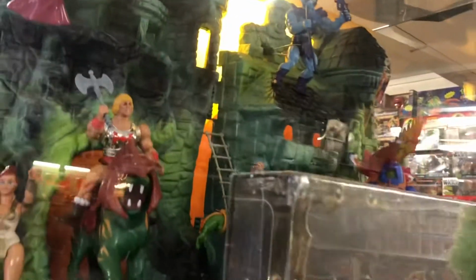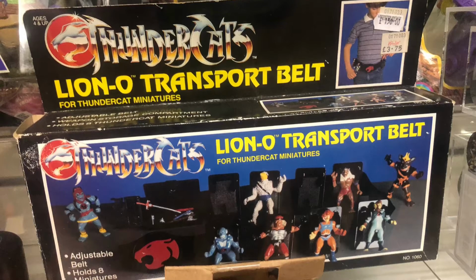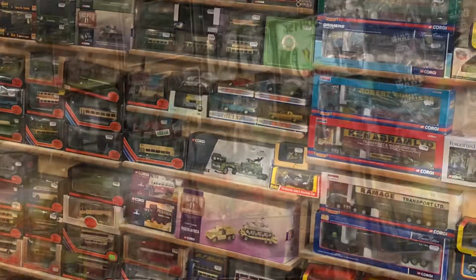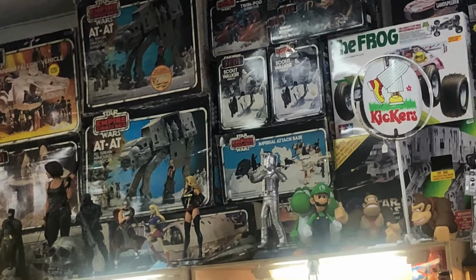Also, if I get this right, I'm going to stick a picture up of an old Thundercats. It's like a transport belt you put little minifigures in. More for the fact, it's got a Hamleys price sticker on there. And look at that. How cheap was that? It's unreal that Hamleys ever sold toys that cheap. Wow, times change, hey. Let's carry on. Look at all this stuff.